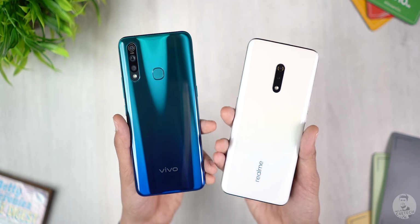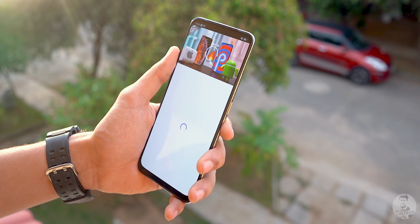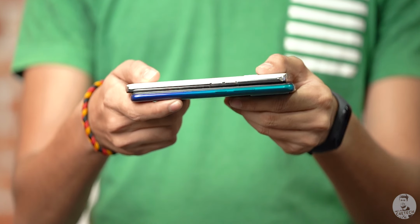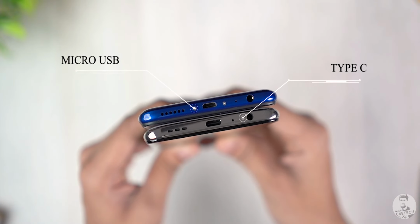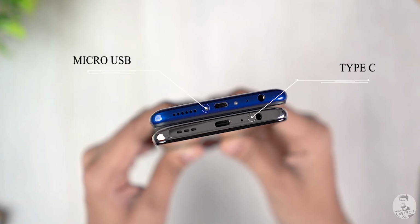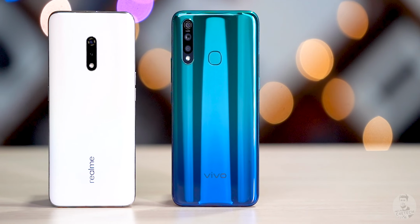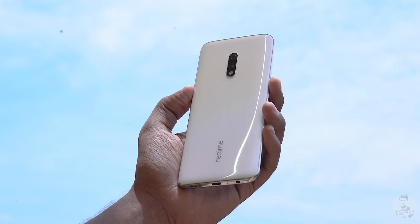That said, bigger batteries lead to larger phones. So when it comes to build and design, what was a pro for the Z1 Pro kind of becomes a con now, because the Realme X is 10 grams lighter. It also has overall a smaller footprint while housing a similar size display. It's shorter, narrower, and even slimmer than the Z1 Pro. The Z1 Pro's biggest disappointment though would have to be the fact that it still comes with micro USB in 2019 while the Realme X offers Type-C. So as far as looks go, both phones have plastic backs that look alluring, but which one looks better is gonna boil down to personal preference again. But over here, when it comes to build and design, given the smaller form factor and USB Type-C, I'm gonna go with the Realme X.